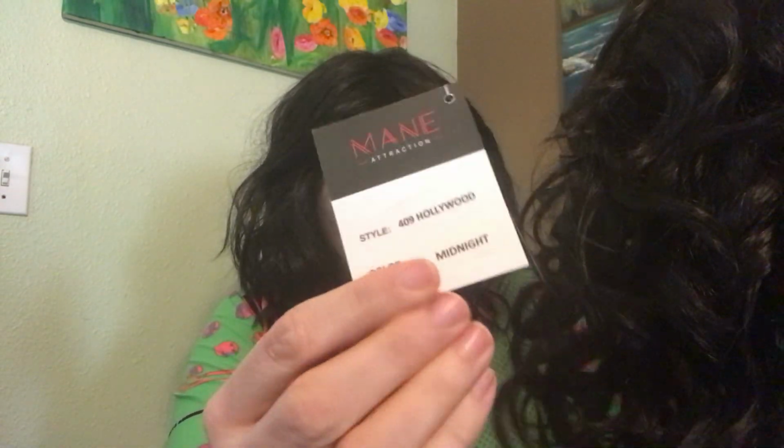Stay tuned for drama. So it looks longer, but the color here is listed as, and here's the tag, Main Attraction Hollywood Midnight. And compare that to the ebony from Hairdo. So it really is pretty much a true black. I think this one is almost an off black, but they seem about the same to me.